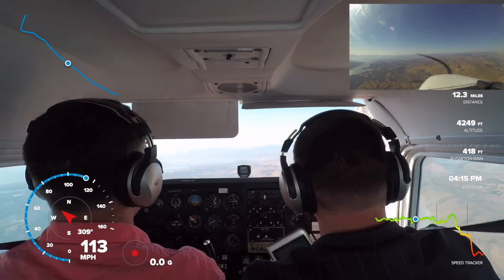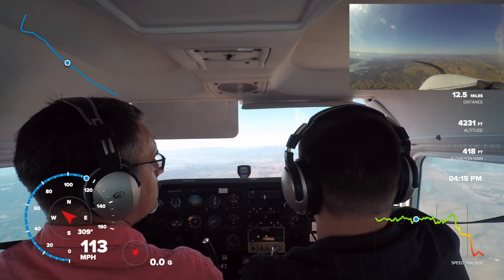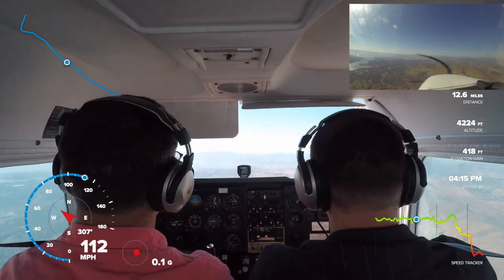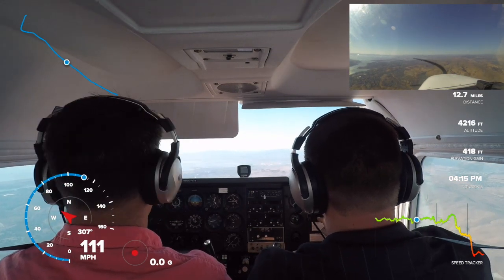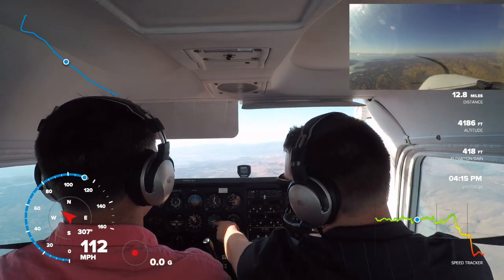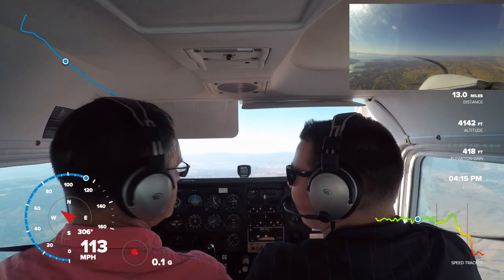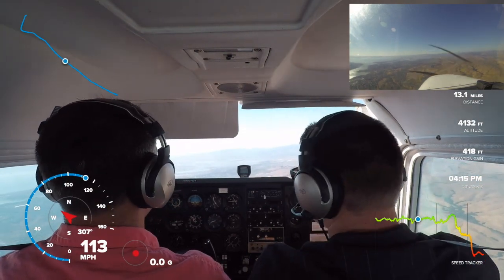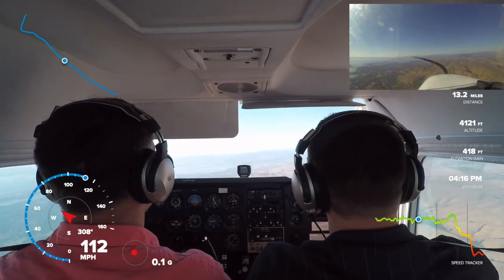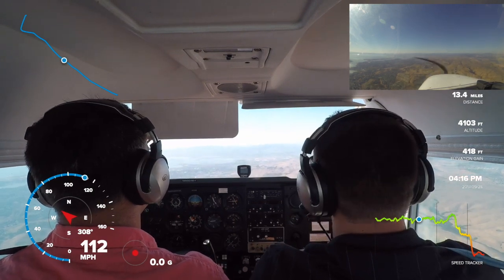Aha! So what I did is I tuned this into the approach at Napa, so we're 11 miles from it. And we're going 80 knots across the ground, and it's going to take us 9 minutes to get there. So we have a headwind right now. So if you're going slower, you need to descend slower per minute, right? Because you're not traveling as fast. So shoot for like a 400 foot per minute descent.